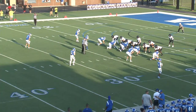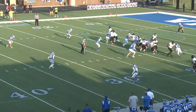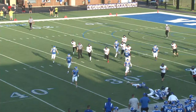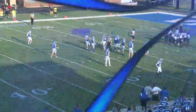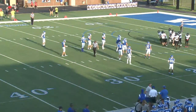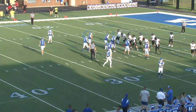So it'll be 2nd and 17 now after the false start. Humrick going to hand off to Pope. Pope cuts it out, moves across the 30. Really nice job there by Pope. It was a quick handoff. I think Pope might have been lined up in the fullback position. He was able to get out of the backfield early, and there's some nice room out there. It's going to make it 3rd and manageable here.